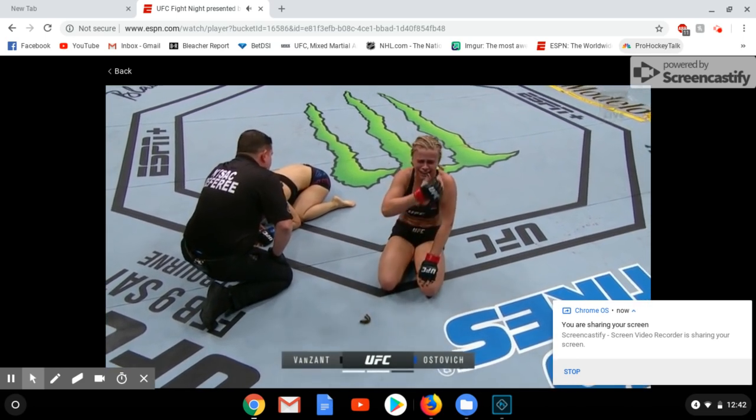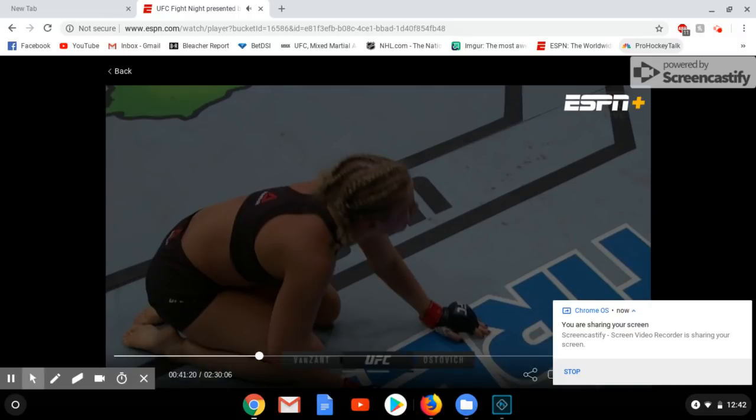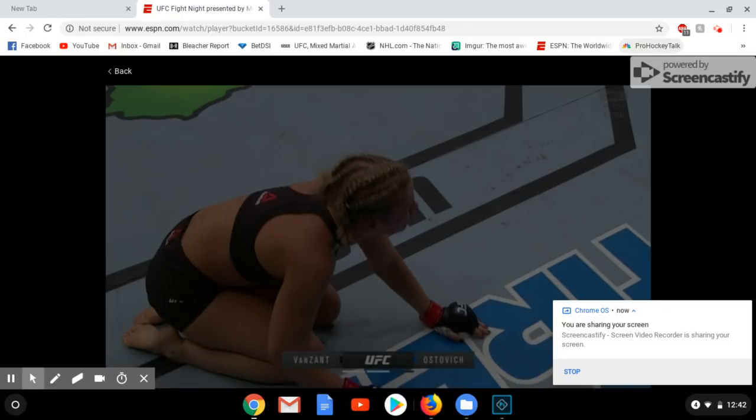So it looked like Rachel Ostovich tapped, and Paige Van Zant gets the victory. So it's good for Paige now. She's finally got a victory at 125. 125 is a pretty shallow division as it stands right now, so getting a win, even if it's against a 4-5 opponent, or a 5-4 opponent, is going to help her and probably is going to put her in a ranked position now. So from here, you get a couple wins, you find yourself in the top 5, top 10 pretty quickly.